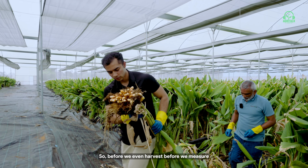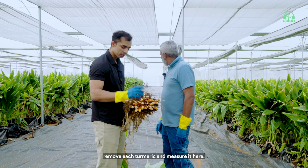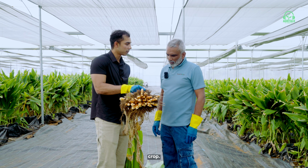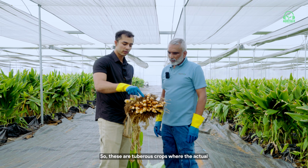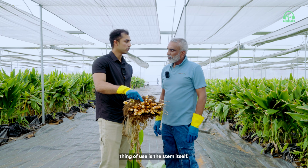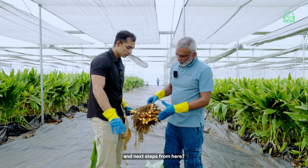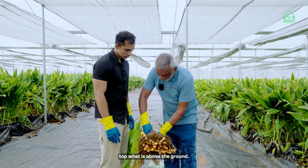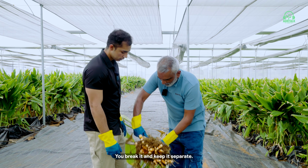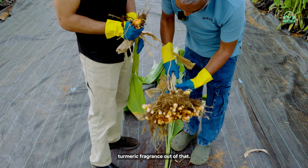So before we even harvest, before we measure, remove each turmeric and measure it here. Notice that this is the stem of the crop. Exactly. This is an extension of the stem, this is the root. So these are tuberous crops where the actual thing of use is the stem itself. Yes. So now, sir, how do we remove it and what are the next steps from here? Just slowly, first you have to remove the top, what is above the ground. Okay. You break it and keep it separate. See, this is also actually where you get the turmeric fragrance from.